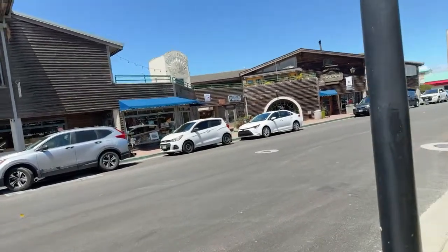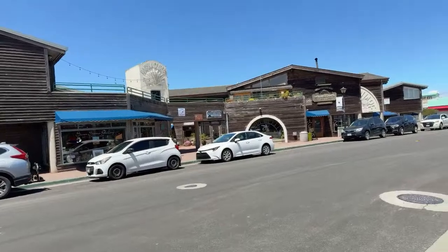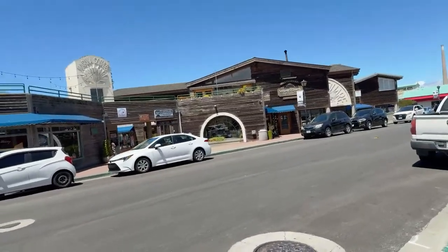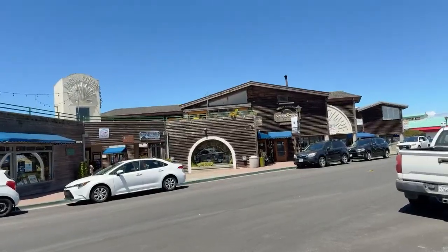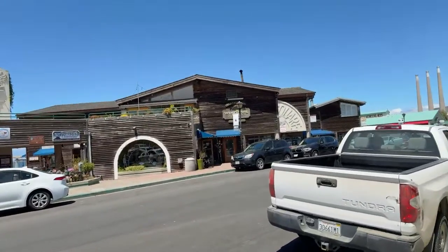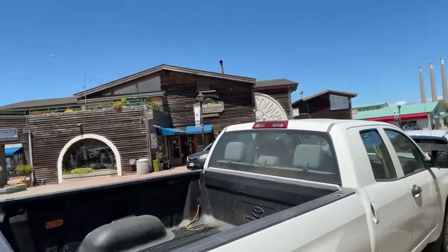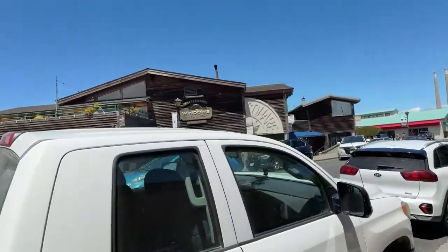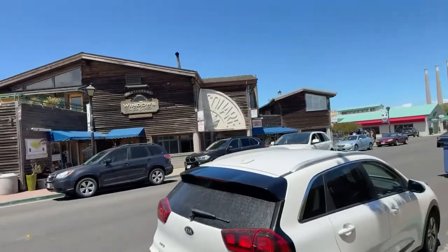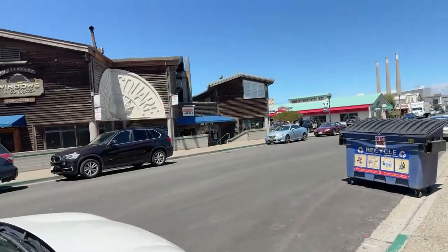Yeah, the shops. You can get t-shirts, hoodies, hats, mugs. Pretty much anything they can put Morro Bay on, you can buy it. Windows on the Water. Supposed to be the best place to eat in town. Highly recommend it. I've never eaten there. It's pretty spendy. And there's a lot of good seafood here. It's much more reasonable.